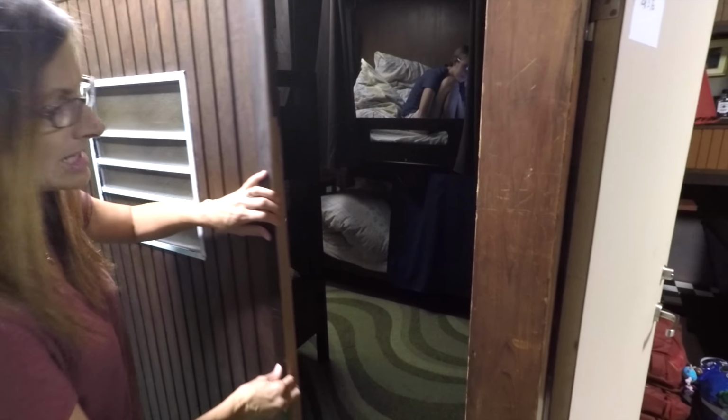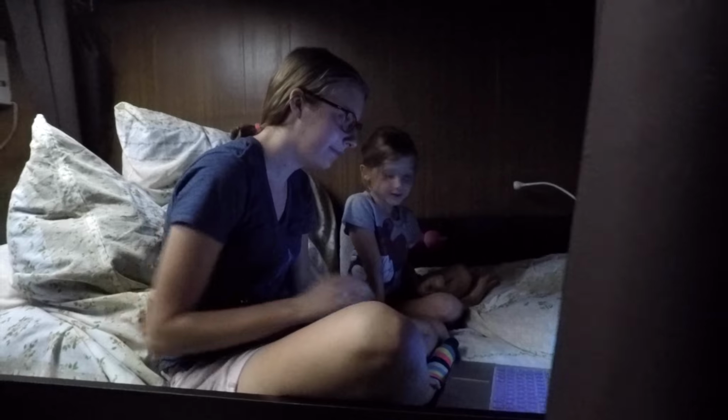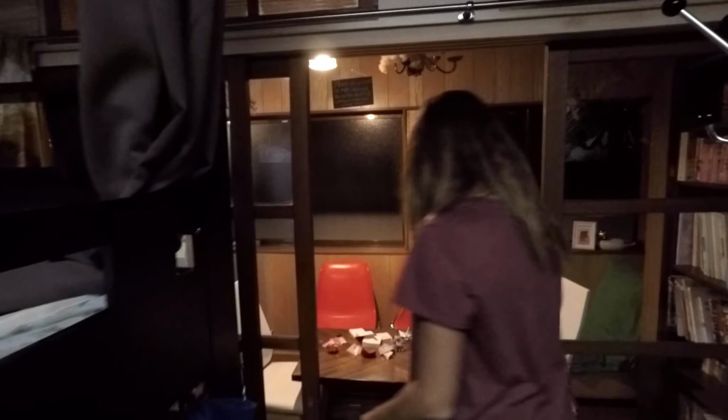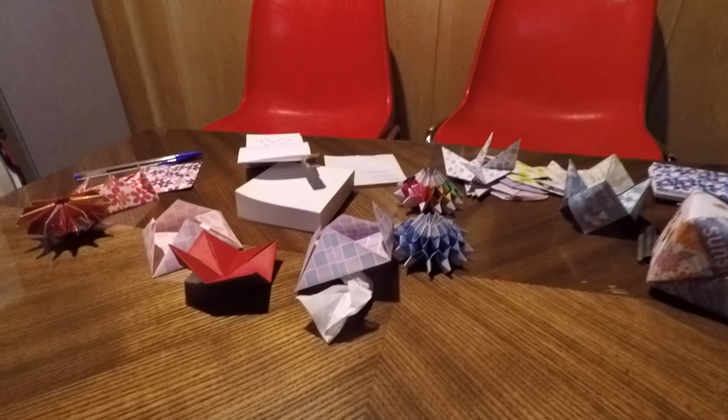this is where the girls are staying. This is another, you can see them peeking in there. They're up above in one of the bunk beds. But this is another sort of living space, and there's a bunk bed here and a bunk bed here with these really nice fluffy duvets. And then you can slide this door open and go into the kitchen area where the girls were playing with some origami stuff earlier. And I guess it's more of a dining area where you can eat.